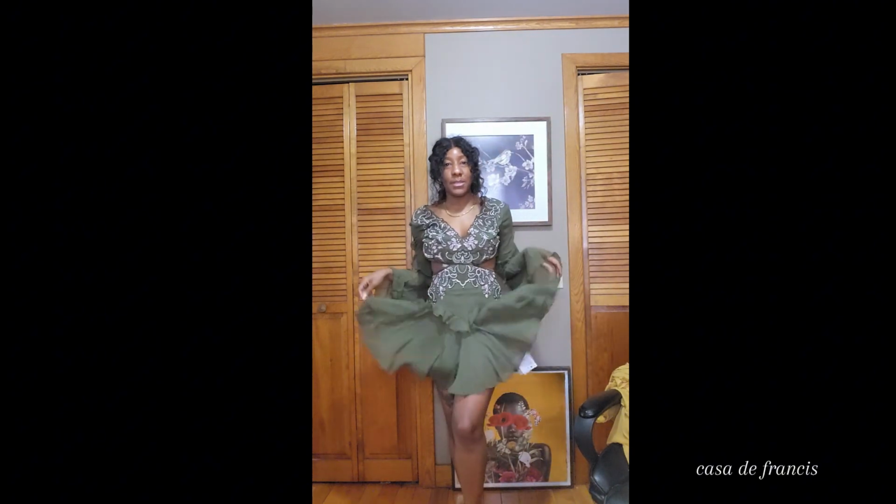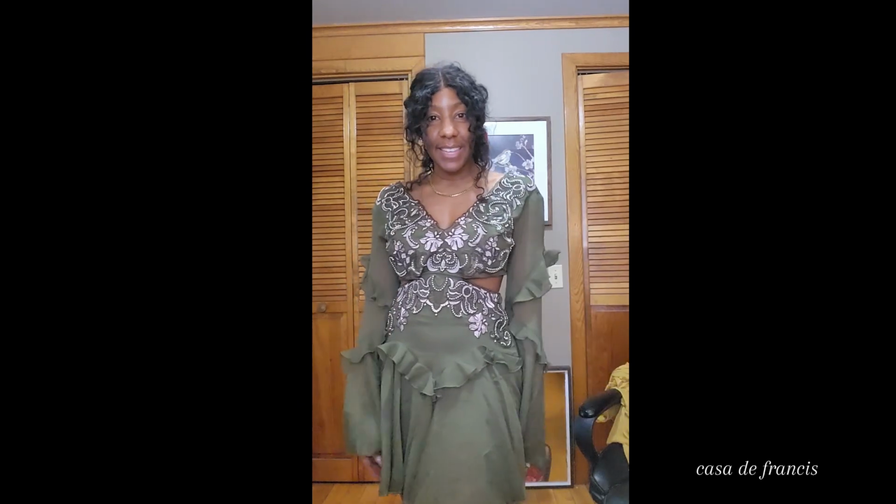This is so whimsical and so, it's just so me. Oh my goodness, I'm a bad bitch today. I am so excited about this gorgeous dress. Which one did you like more? Look at these sleeves. I'm a garden princess. I am a garden princess. Tell me which one you like.